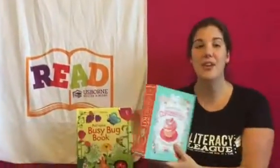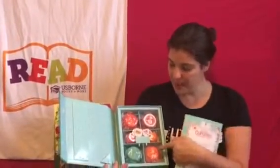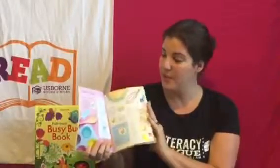For your kids who are learning how to cook or like to cook, we have our cupcake kit. This also has gluten-free as well as dairy-free options in the cookbook. It comes with some really cute little cupcake wrappers as well as little picks that you can put inside of them. And the cookbook itself is really cute, and shows them a lot of different fun little cupcake recipes that they can make.